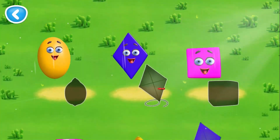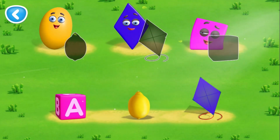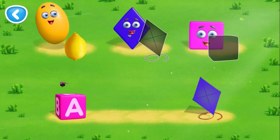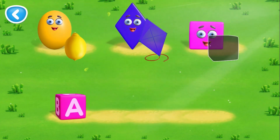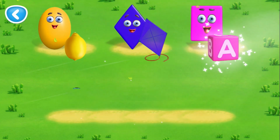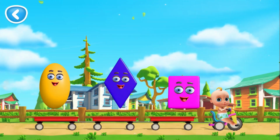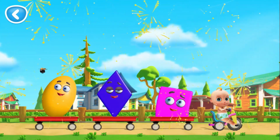What shape are the objects? Move the object to a similar shaped figure. Good for you! A lemon is ellipse shaped. Yes, a kite resembles a rhombus. Correct! A cube looks like a square. You guessed the shape of all the objects. You are very good.